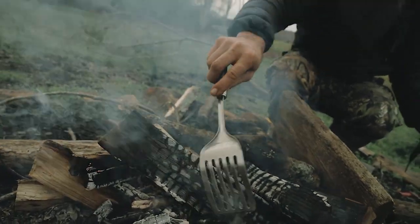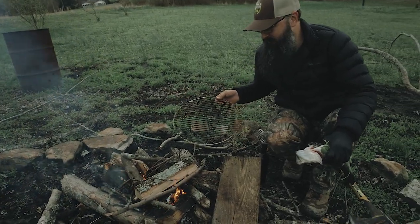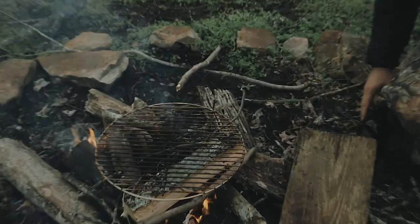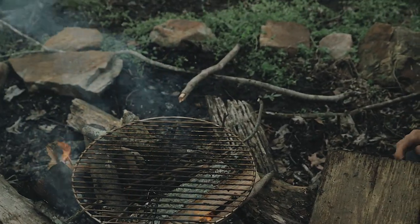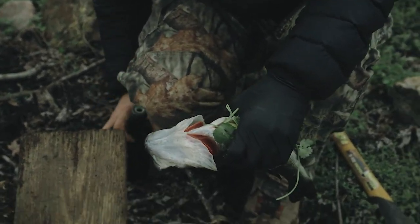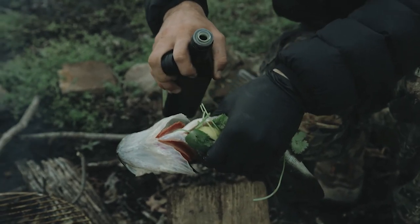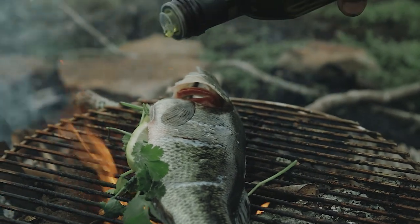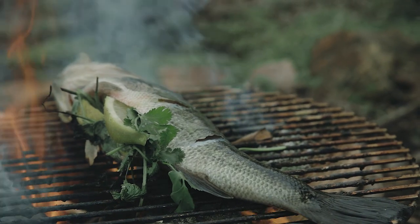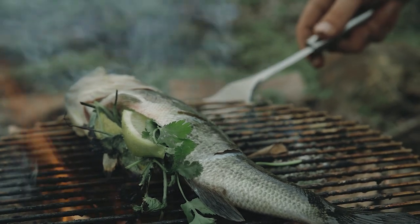So we've built our fire, we've stuffed our fish, we've borrowed our grill grate from the barbecue grill, because we're just gonna put that right over the fire right there. Be nice and hot. Take a little bit of olive oil, dress our fish down, just give it a little bit of flavor through the middle, and put a little olive oil on top. Fish cooks pretty quick, so we're gonna go with what we got and check it.